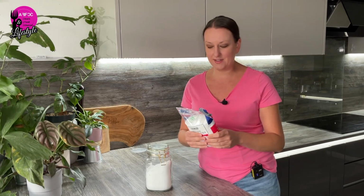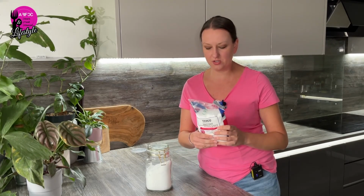So the batch that's affected, guys, is batch number 3200. If you're wondering where to see the batch number, it's on the back and the top. Mine luckily is 3005, but the affected batch is 3200 only.